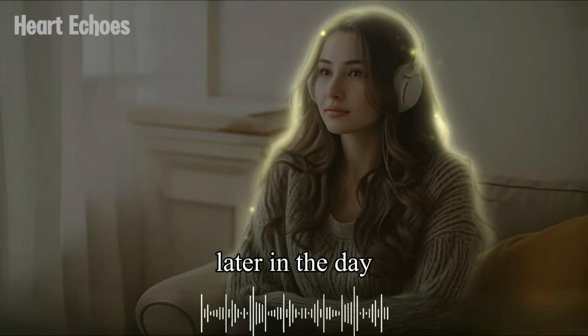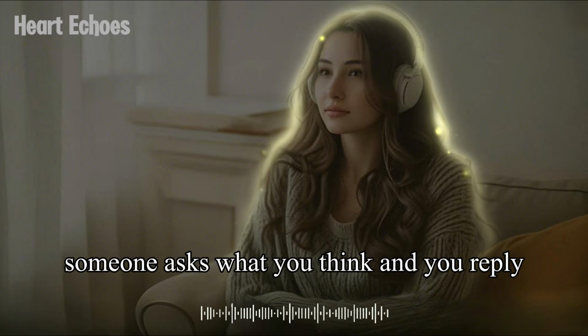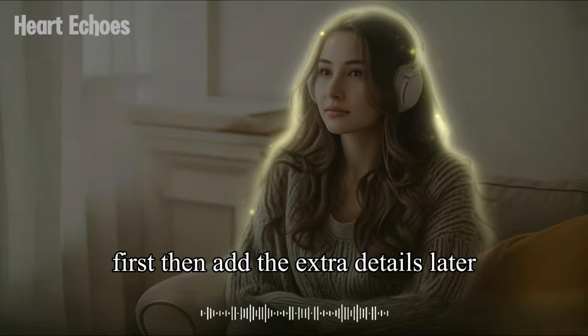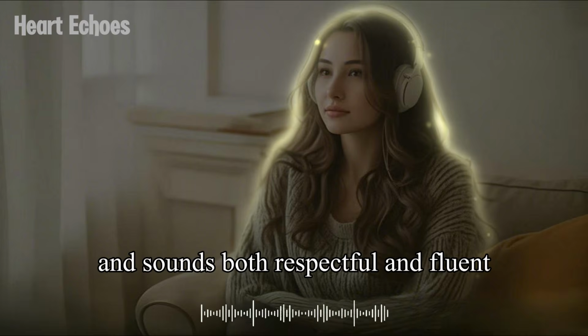Later in the day, you're discussing ideas for a group project. Someone asks what you think, and you reply, "It seems to me that we should focus on the main points first, then add the extra details later." This exchange flows easily and sounds both respectful and fluent.